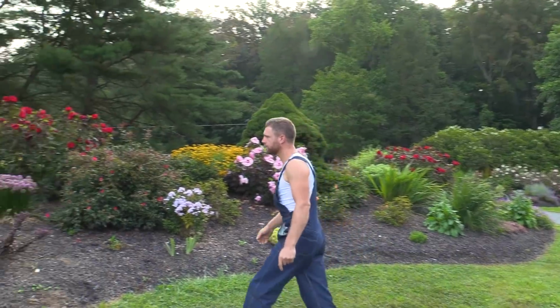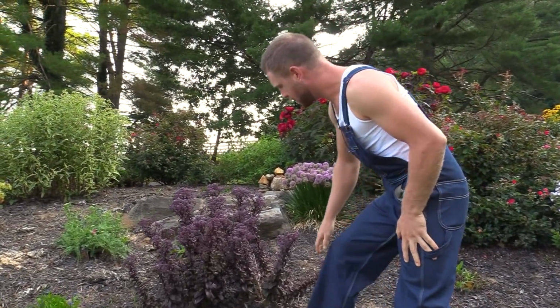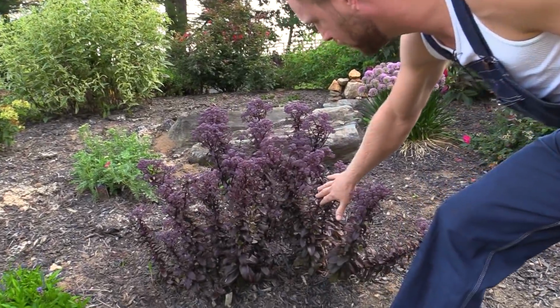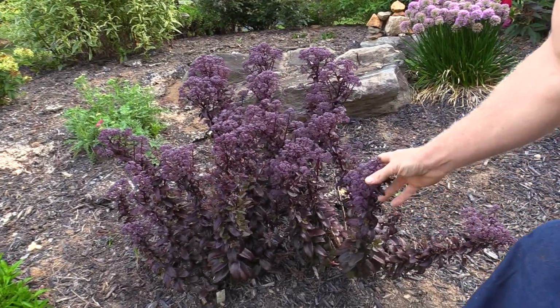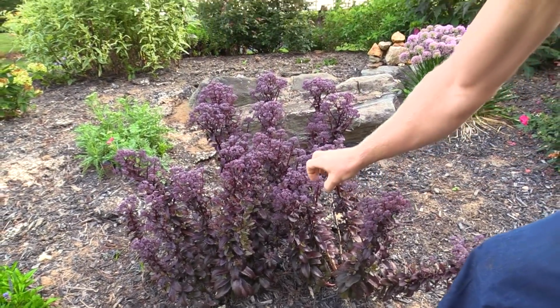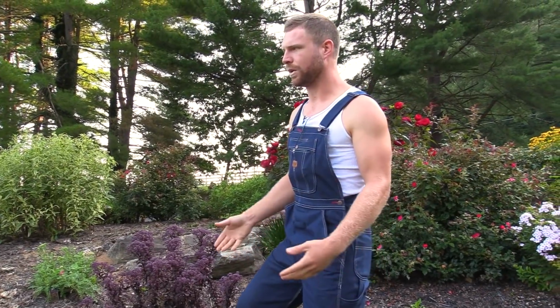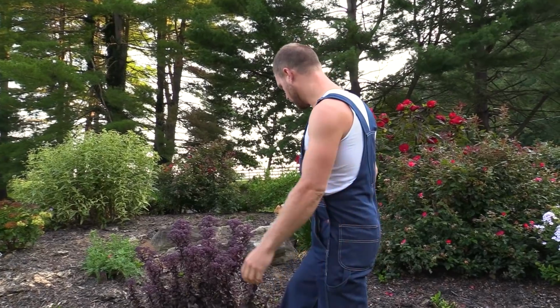Over here, this is a great sedum. This is called Dark Magic. And you can see the foliage on it really is a deep purple, and then the buds before they open are a really neat purple also. And then that'll bloom into a typical Autumn Joy sort of color bloom, a light, rosy pink kind of color to it.